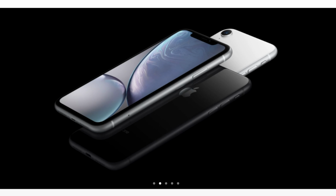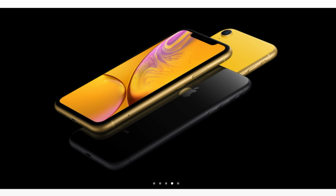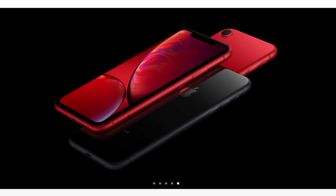And so I think if you can get the XR for the same as the SE2, I don't think you're going to be sacrificing much. What I mean by that is that you're going to get more battery life and a bigger screen, if you are cool with a bigger screen. And let's actually talk about that at 6.1 inches versus 4.7 inches. And you know, the XR, it's a more modern look.